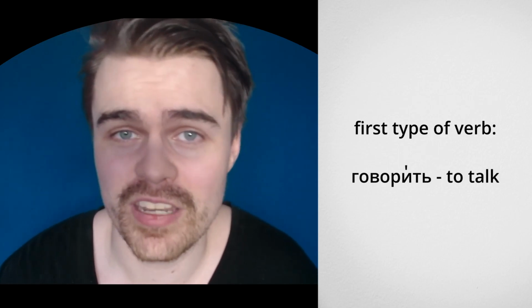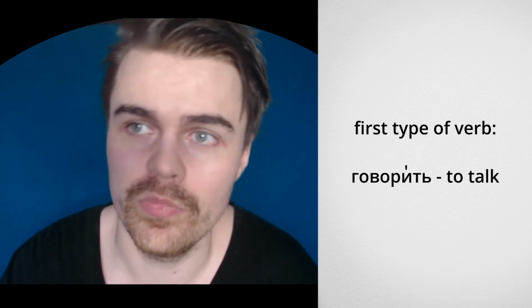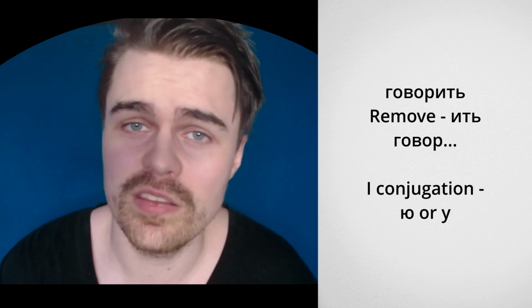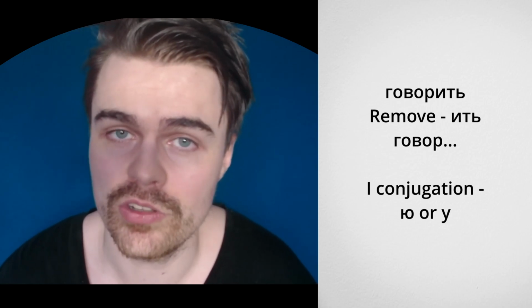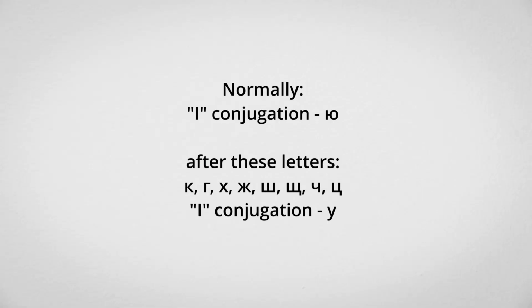So we have говорить. The stress is on the и, so the o is pronounced as a, but anyway, говорить means to talk. What you do is you take away the -ить at the end and then you add the conjugations. The conjugation for I is just -ю. Говорю, я говорю. Generally the pronunciation is the same, but after these letters you have to write ю and not у. The sound is exactly the same, and I never really paid attention to this. I just learnt it naturally through looking at different verbs.